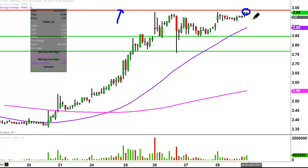So, assuming there's no gap down or anything like that, and it opens up right around that area on Monday, the price is not going to have to travel very far until the bulls can try to get a breakout above that $3 mark. So $3 is definitely still the key level of resistance, but the point here is the bulls are well within striking distance to do battle with it.